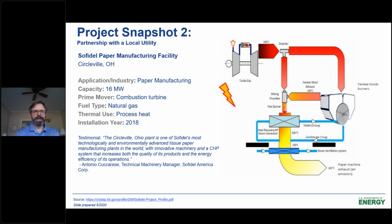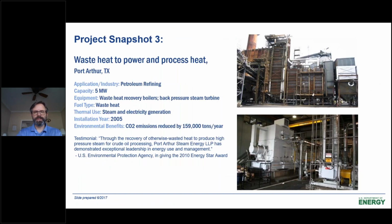One other project snapshot we want to look at, this one's here in Texas. This is a great project, and it's actually won the 2010 Energy Star Award. It's been around a little bit longer, since 2005. And this one provides a significant amount of benefit to the Port Arthur facility here.